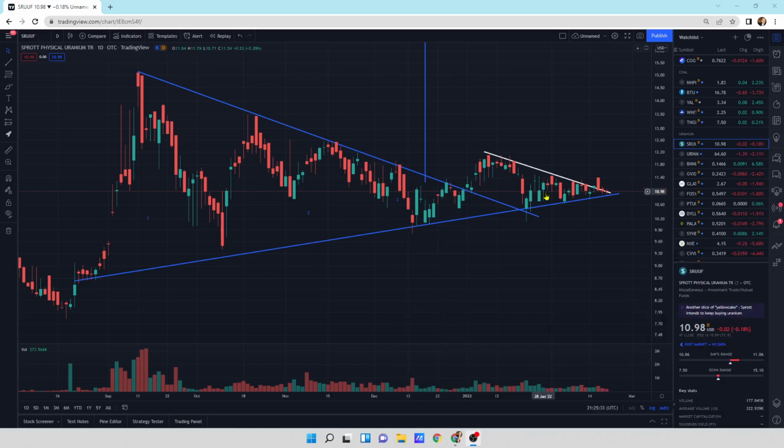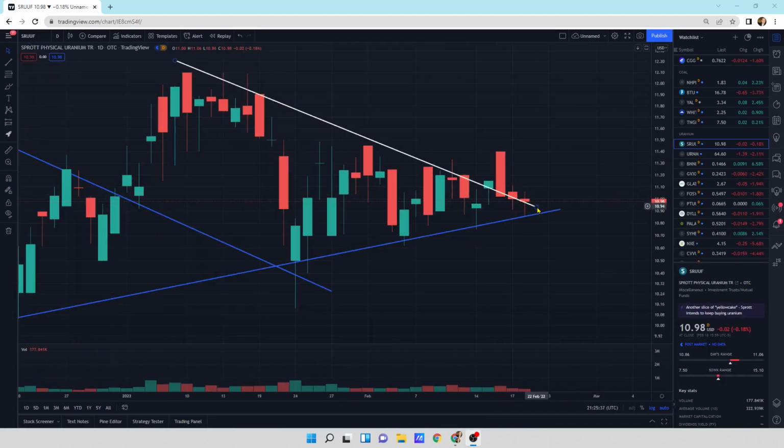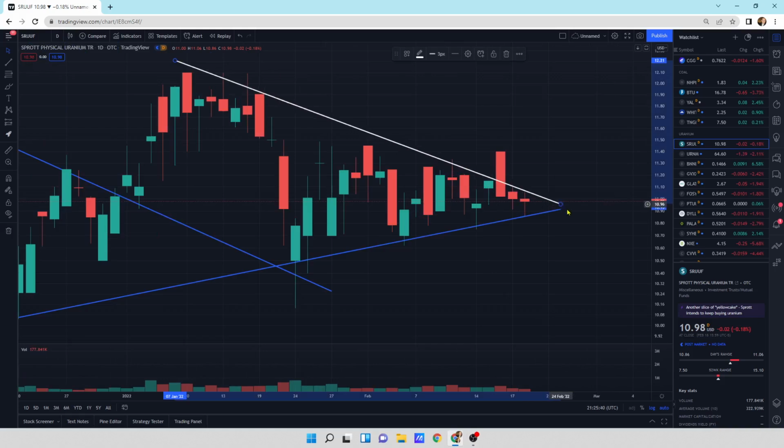This is the Sprott Physical Uranium Trust, and we are right in the tip of this bad boy. I could actually move this up like that. We're right at the tip. We've got to see which way we want to break here. Uranium itself, the physical price, hasn't moved up or down that much. It's been basically going sideways.